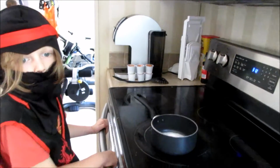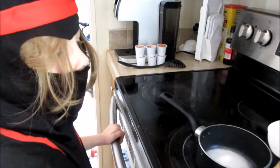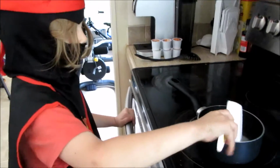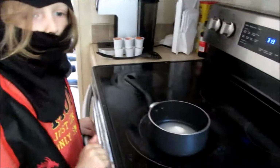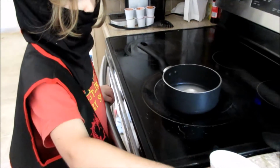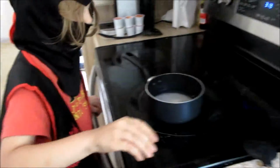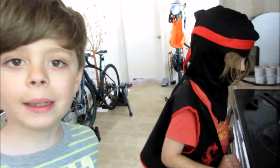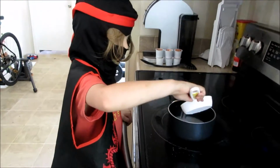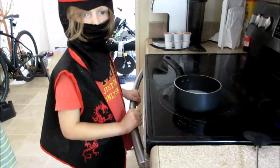Then you gotta have some water. You gotta have 4 parts of water. Got it? 1. 2. Wow, it's soaking into the sugar. That first cup kept soaking up through the sugar. 3.